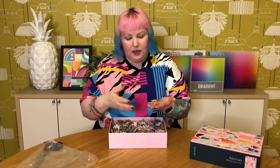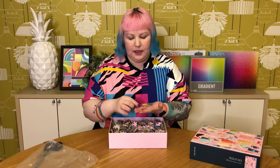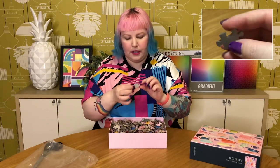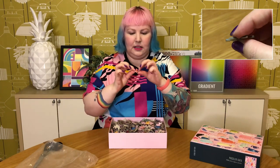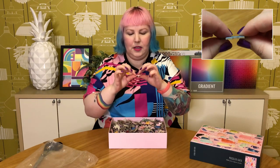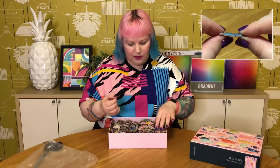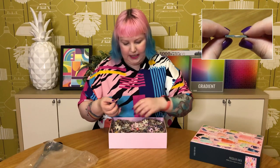So let's talk about the rest of the pieces in terms of quality. Let's put these back. They are a gray board, a sort of browny gray on the back. They seem like a pretty nice thickness. They don't seem to bend too easily. I think if you really put in effort, you could bend them, but I don't want to do that. So I think they seem sturdy and pretty strong. I haven't seen any bent pieces yet or any frayed edges or anything like that.